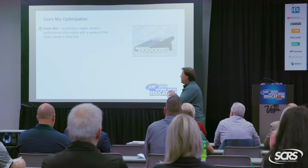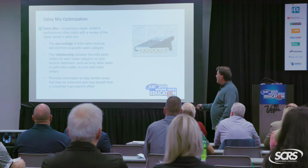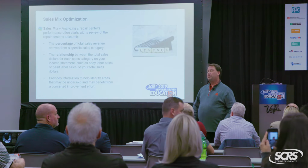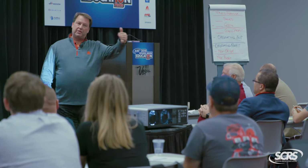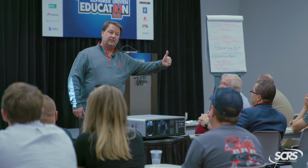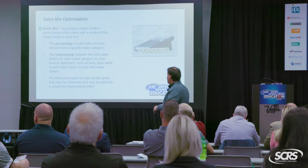So the area to work on with the sale, the estimate, is sales mix. The sales mix is the percent of the total sales that are made up of that category. And we want to try and drive more towards what? Parts or labor? Which one's more profitable for us? Right. So we're making some people 58, some people 60, some people 62, 64 on labor. So the more labor we can sell, obviously the more money we make for a job, right? So that's our goal, to sell more labor, okay?